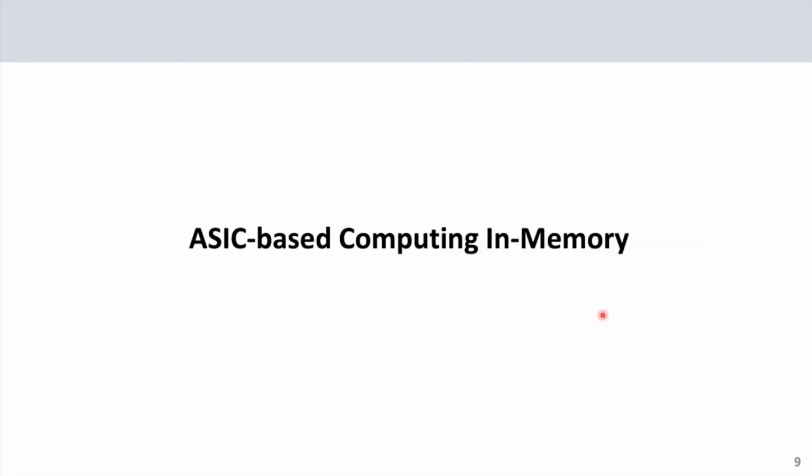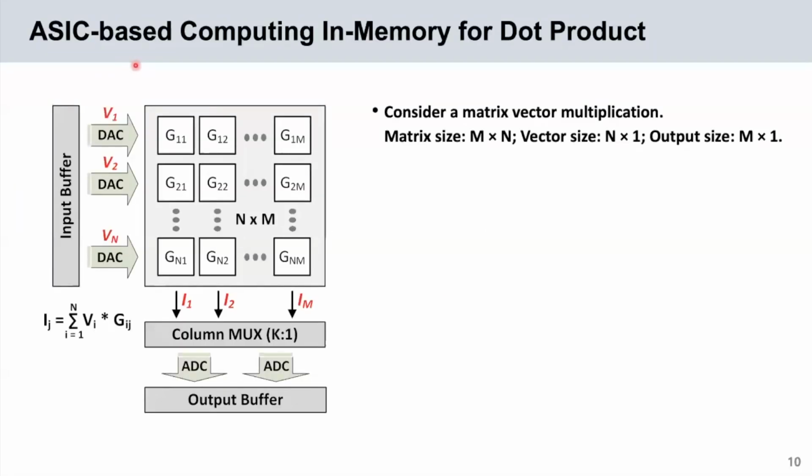But before diving into FPGA-based computing in memory, I want to give you an overview of conventional application-specific integrated circuits-based computing in memory. These two areas are kind of different, and I will highlight why they are different later. For ASIC-based computing in memory, when we want to do a dot product, let's first consider a matrix vector multiplication.